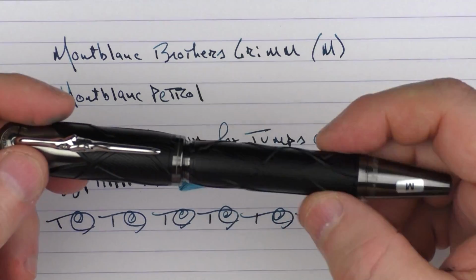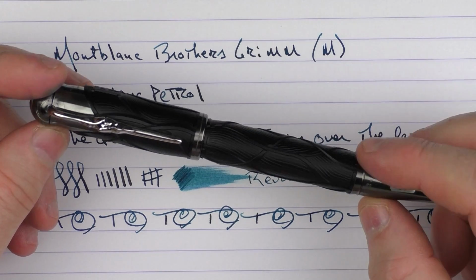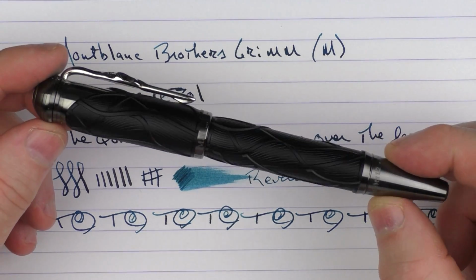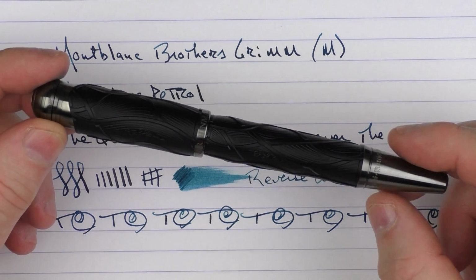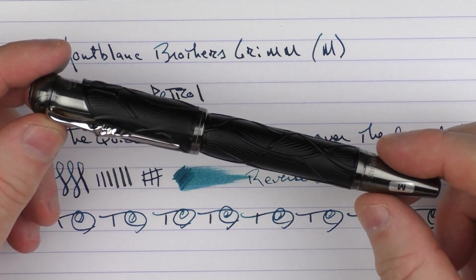So there we have the Montblanc Brothers Grimm. This is an edition I really love checking out just because it has so much symbolism and so much meaning. And those are the things that I really enjoy taking a look at and researching on this pen. So this one was a fun pen to take a look at.